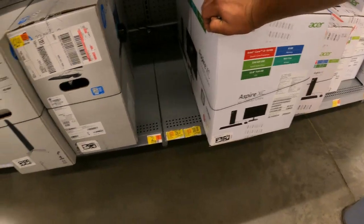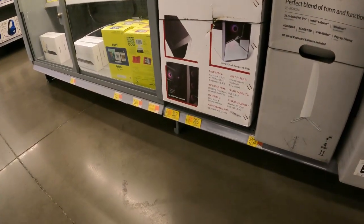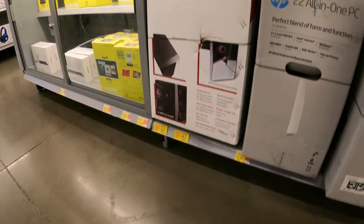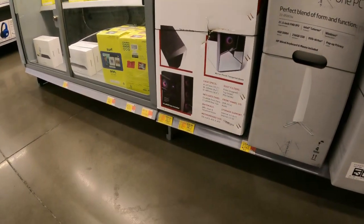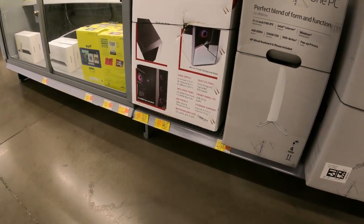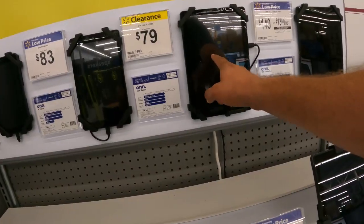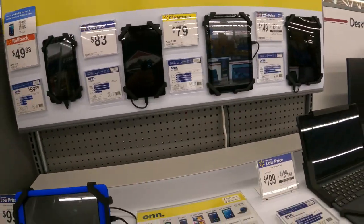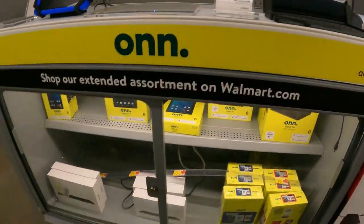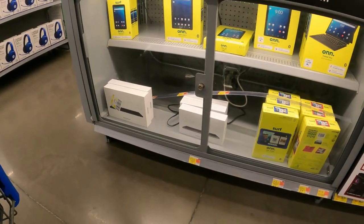$355 down from $429. And then it's not this one. It's another gaming one. $646 down from $779. Onn tablet, $79 down from $109. I do not recommend buying this just because it's not the best quality. Wait for a Samsung to clearance out down there. There's a couple S6s that are starting to clearance.